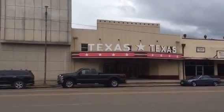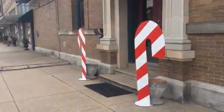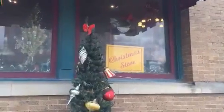So I had to snap that up when I saw it. So there's some candy canes for y'all. Anybody want a candy cane? But see, it's called the Christmas store. That's what it's called, the Christmas store.